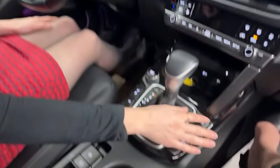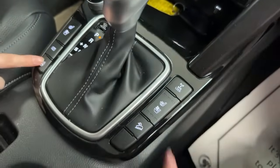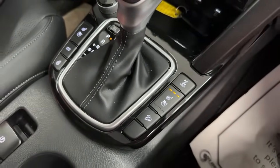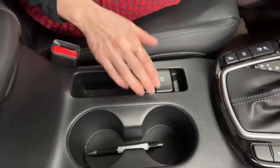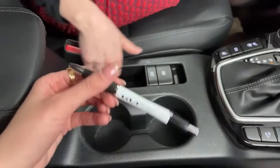You still have the ability to manually lock your differential, your heated steering wheel controls, and instead of a regular handbrake, you have an electronic parking brake with auto hold down beneath it. Cup holders, another little convenience feature.